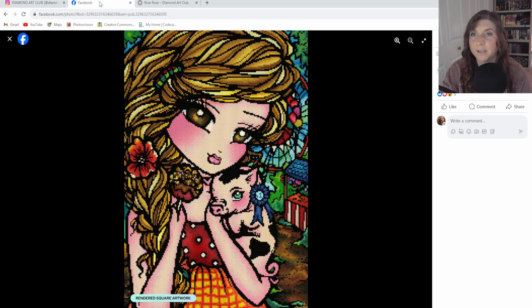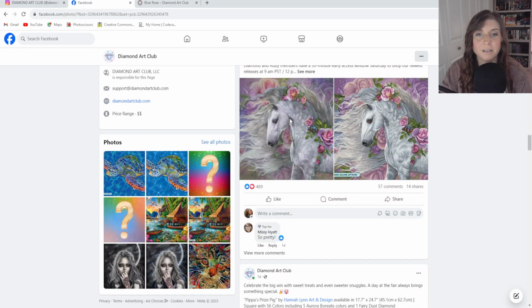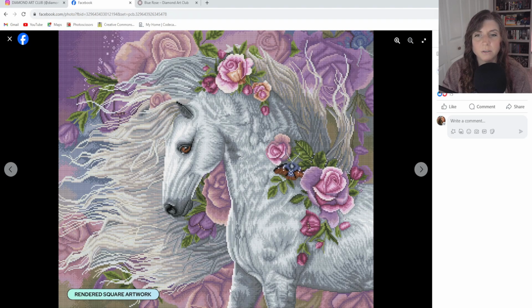Let me pull it up on Facebook, and just in case it's cut off, that would be sad. I don't think it was. Okay, so there's the rendering in full. Look how much detail is on this horse. Look at the, what is this called? Is this called a mane? I don't know, but it's hair. It's hair and flowing everywhere.